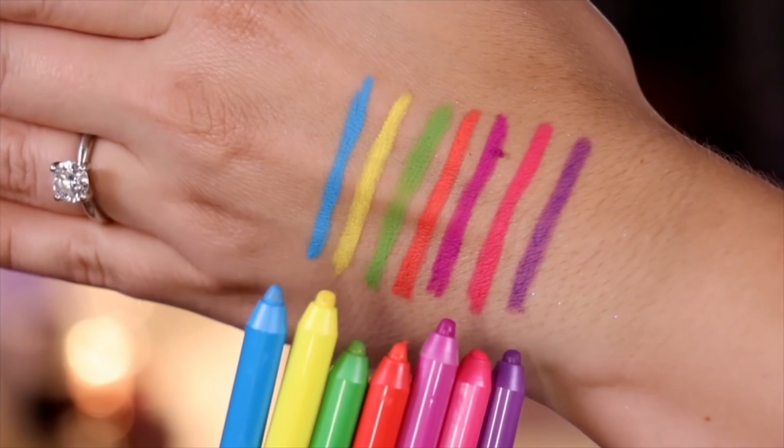Today I'm actually wearing this blue one in my waterline, and this is in the shade Electric, and I've kind of fallen back into that habit. I personally felt like it started on YouTube a couple years back where the pop of color everyone would go for was a teal or a blue or an aqua on the lower lash line. And I was kind of feeling that today.